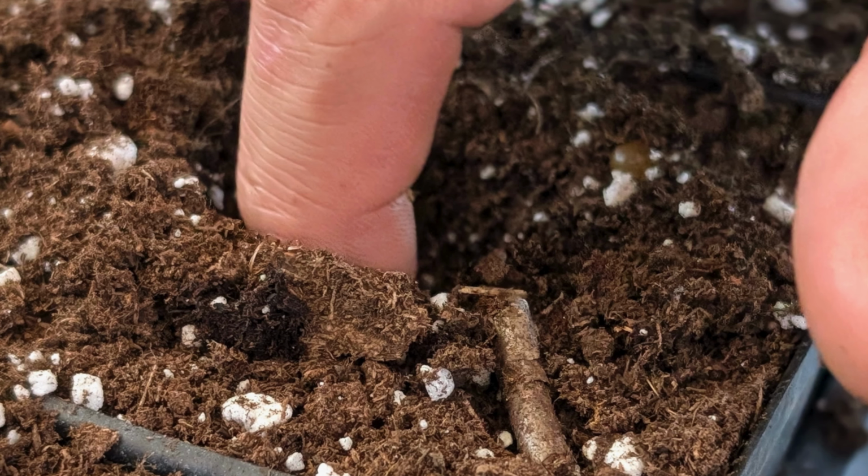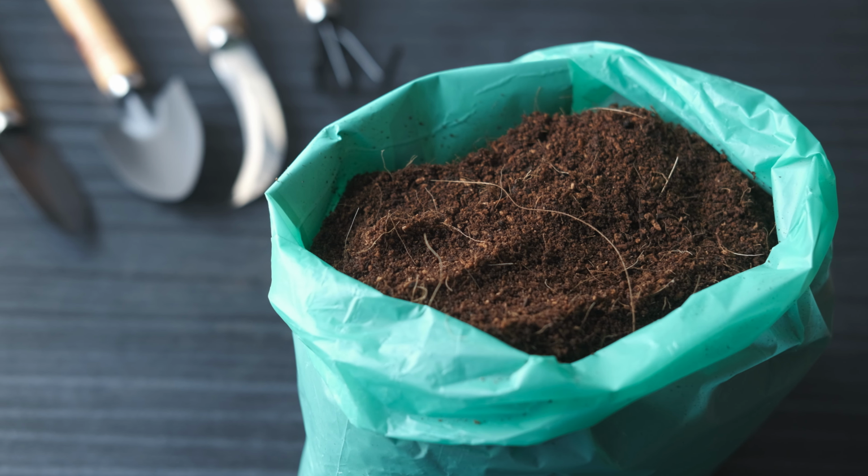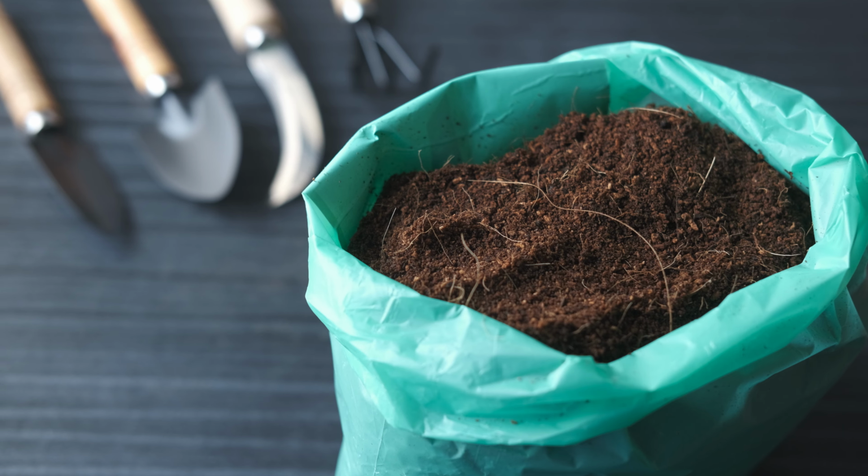Every grow room, every season, every species behaves slightly differently. Summer? More frequent hydration. Winter? Let it breathe. Your pot should never feel like a brick, but never soggy either.